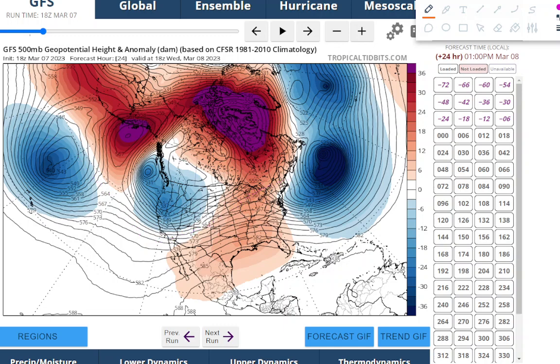We need that ridge, because when you have the ridge on the west coast like this, the flow is coming down out of Canada. But we're not seeing that. What we're seeing instead is this trough, so we have the flow going like this. The air is not coming from Canada. It's really Pacific air. Maybe it's coming from southern Canada, but it's not really cold air. It's not Arctic air. Even calling it Canadian air is a stretch of the imagination. So that's why we're not seeing any bitter cold.